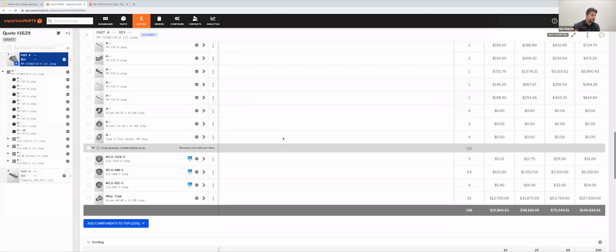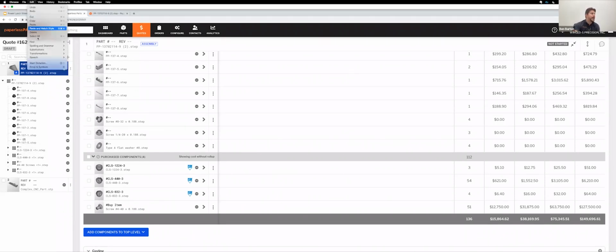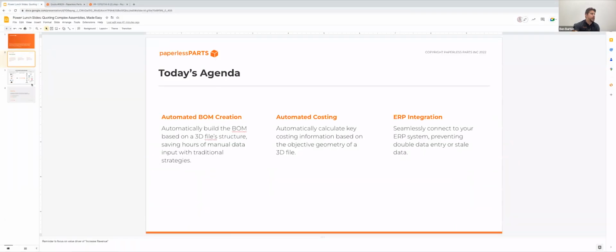All right. Now, the best part, talking about this ERP integration piece, is that when you send out this quote, okay, let's say we build this quote, we send it to the customer, and then they were so thrilled with how fast we turned the quote around that they placed the order with us, right? Now we need to get all this information into your ERP system. And that's really where the ERP integration comes into play.